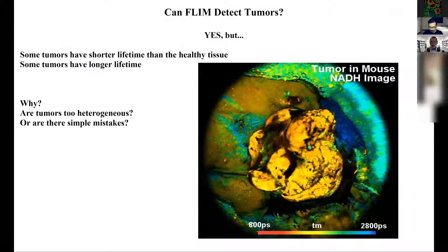If you ask the question whether FLIM is able to detect tumors or detect cancer, then the answer is usually yes. And then there comes a but. Some tumors have shorter lifetimes than healthy tissue. Some tumors have longer lifetimes. And no one can really tell you why. The question is, are tumors just too heterogeneous, or are there simple mistakes which actually cause this heterogeneity in the measurement results? So this is the question.